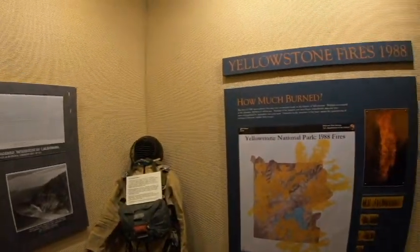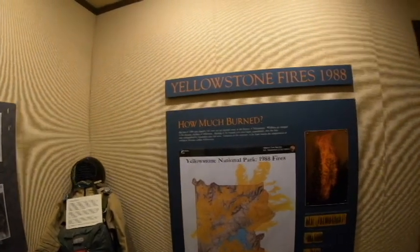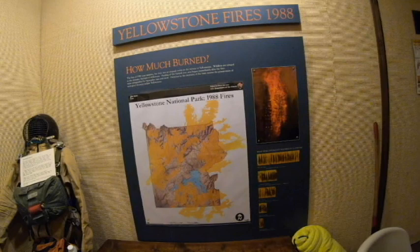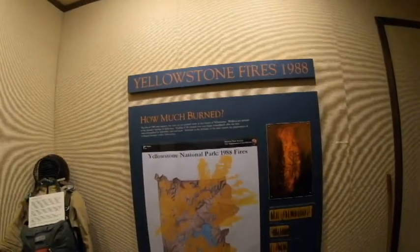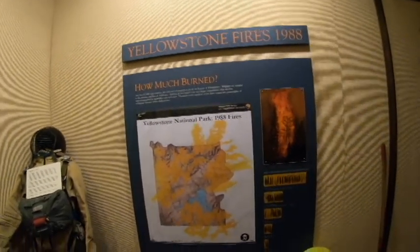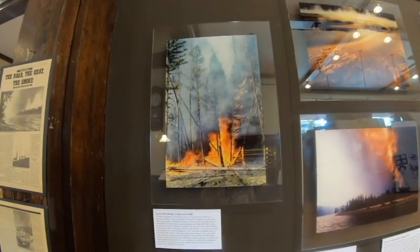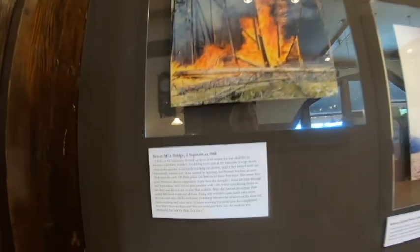The 1988 fires of Yellowstone remain as the largest fires in the history of Yellowstone National Park. Over 1/3 of the total acreage of the park was impacted by the wildfires. The fires formed the largest wildfire in the recorded history. They started as many small individual fires.